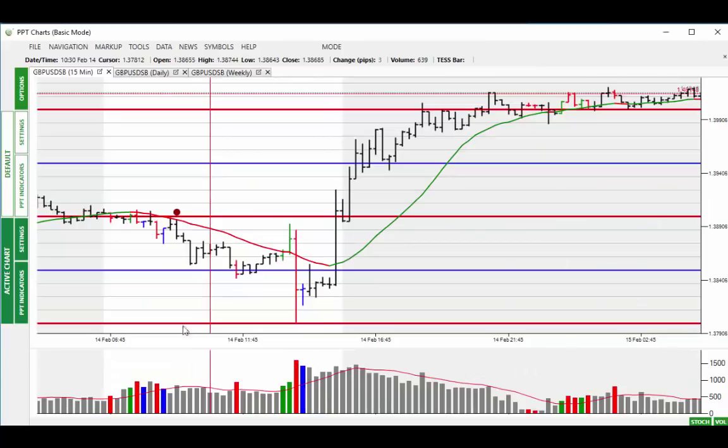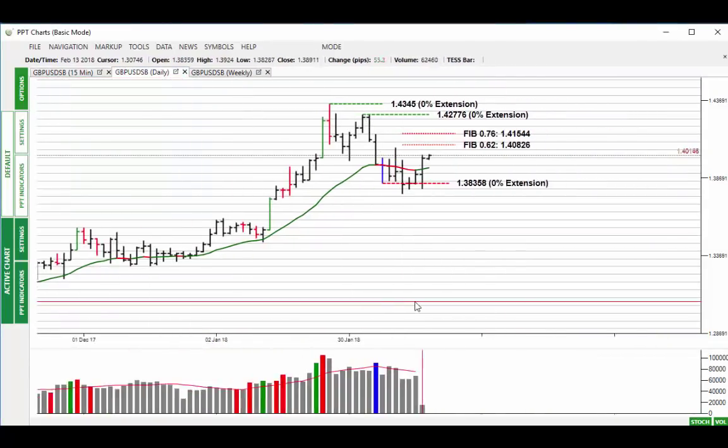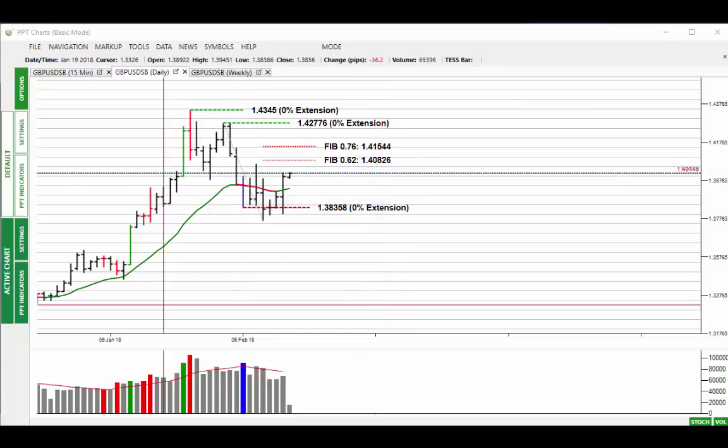Get the right chart back. So you can see there we've got the pound down as the dollar went up. They tested the market and then they brought it back up. And in the daily chart, this is what it looks like. That's support here at the 138.35, which has held. The market now heading up towards the 62 and 76% retracement area there.